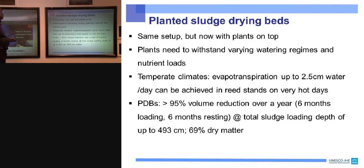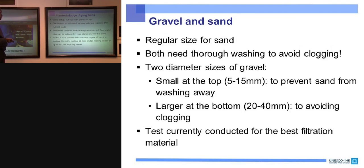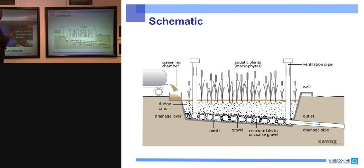We also see 95% volume reduction over a year at a total surge loading depth of up to 490 centimeters, and 69% dry matter. As I explained, it is a normal bed with different layers of gravel and a layer of sand, and you put plants inside. You have a pipe for the drainage water, and the concentration of pollution in this water is very high, so you need to develop an after-treatment, with a stabilization pond or with activated sludge, for instance.